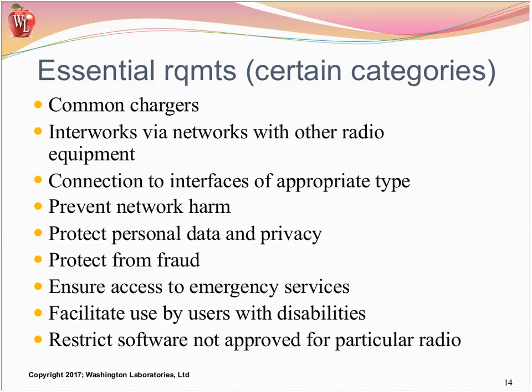Prevent network harm. Protect personal data and privacy. So a radio link that is dealing with a banking area might have software requirements to protect the data, not let that be transmitted via some mechanisms. Protection from fraud, so you can't get into it very easily. Ensure access to emergency services. If you're sharing a channel where emergency services might be there, you must be able to detect and be quiet during that event. Facilitate the use by users with disabilities.